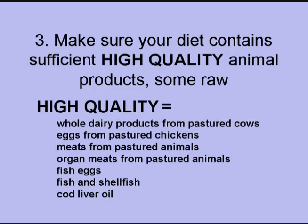If you do want to have some fried food, use the animal fats and don't keep reusing that fat. Use it once or twice and then give it to the birds. They'll enjoy that.